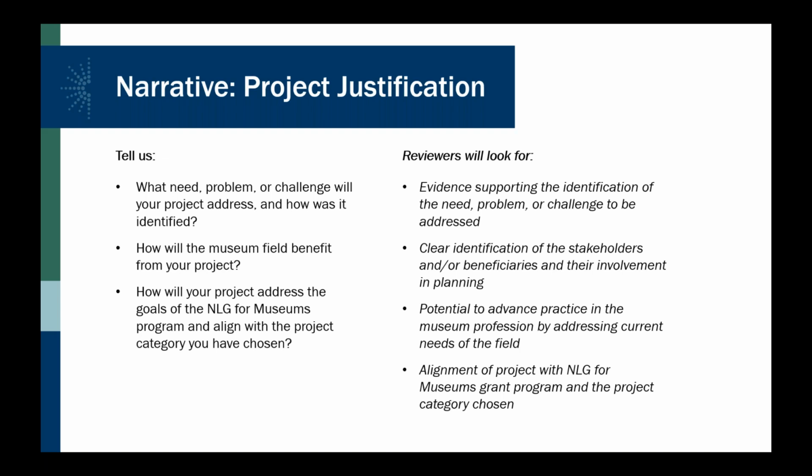Now let's talk about the narrative of your proposal. You have 10 pages to cover these 3 sections. The first section is the project justification. In this section of the narrative, you should lay out the reasoning for your project. Tell us in the clearest terms what need, problem, or challenge you expect to address, how you identified it, who or what will benefit from your work, and how your project will address the goals of the National Leadership Grants for Museums program and the project category you have chosen.